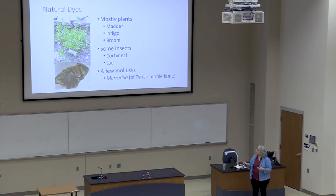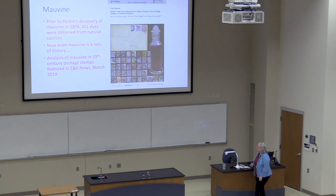So this is a Muricidae snail from the Middle East, and this is where the famous royal purple that the Romans used, and that you may have heard of before, Tyrian purple, that the city of Tyre was well known for. It takes something like 10,000 of these to dye one toga, so a very, very intensive process. So let's look at the chemistry of some of the materials that come from these plants.